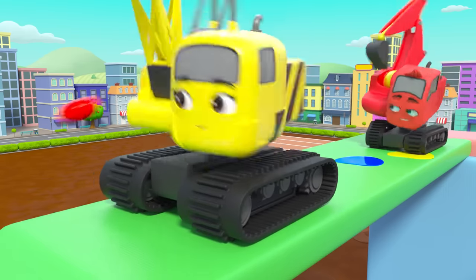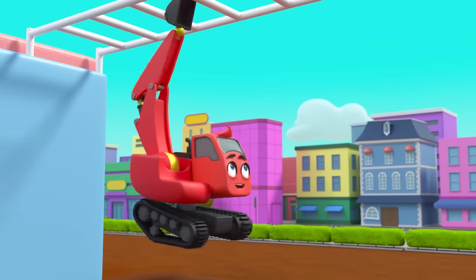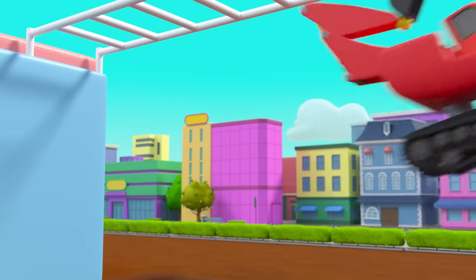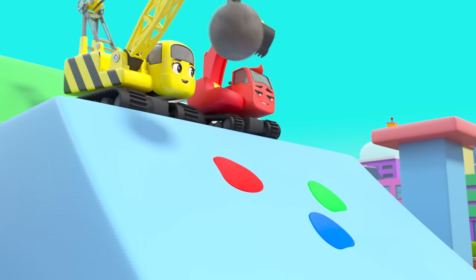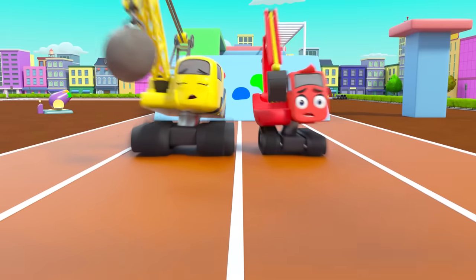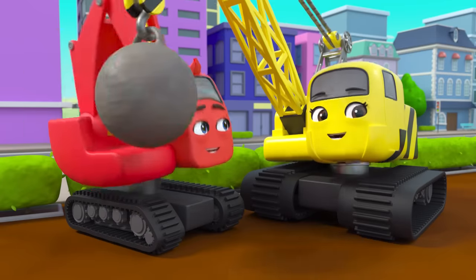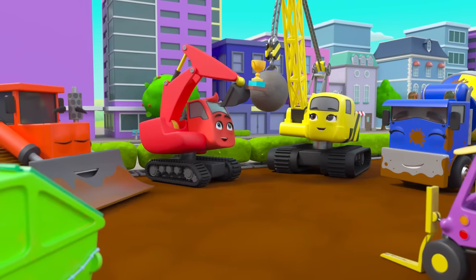Daisy's really good at dodging them. Careful, Digley. Phew. He caught himself on the monkey bars. He might be slow on his crawler tracks, but he's super fast when he's using his strong arm. Digley and Dazey are almost at the finish line. It's so close, they've just got to get down the ramp. Whoa! They cross the line together. Looks like they both came in first place. Well done, guys!